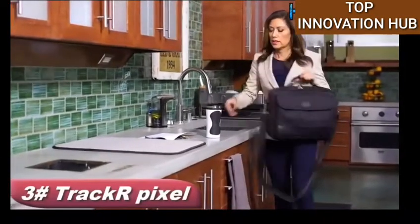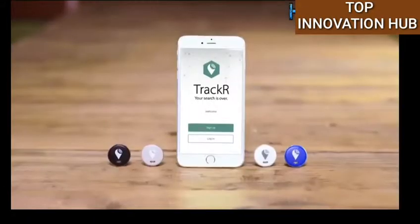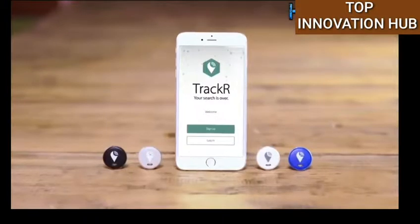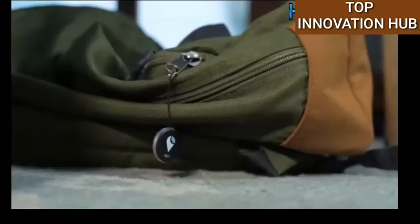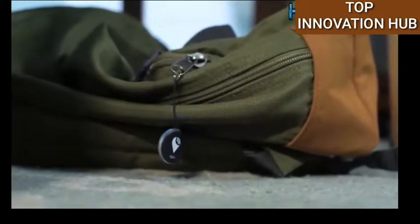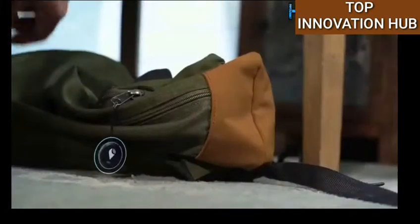When you're busy, there are just too many important items to remember. That's why there's TrackR Pixel, the coin-sized device that can make any item unlosable. Simply attach TrackR Pixel to any item you'd like to track. Pair it with the TrackR app and you'll be able to quickly find it.